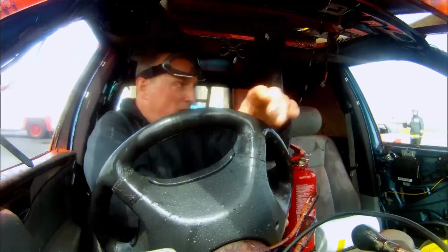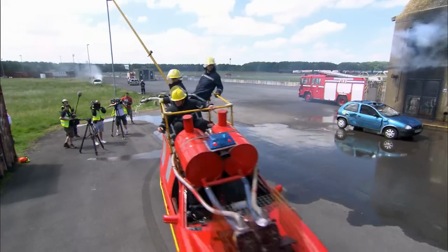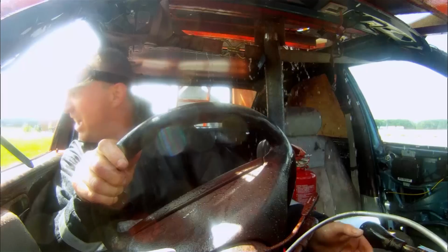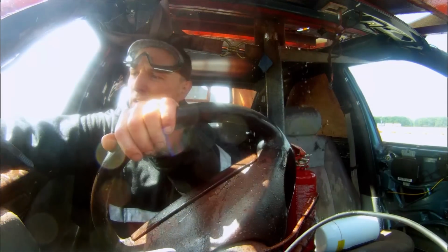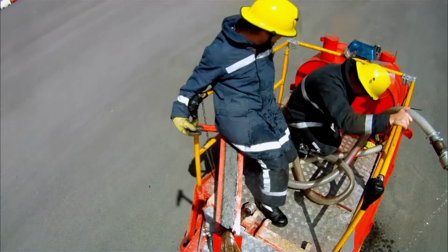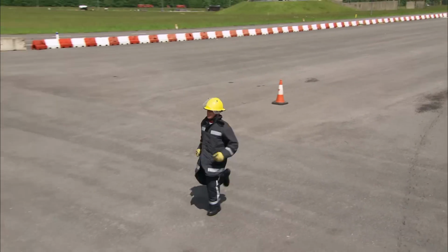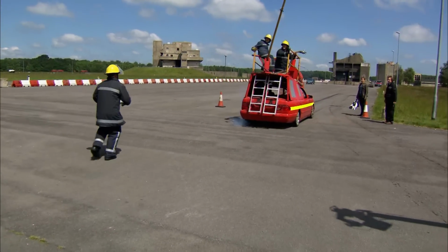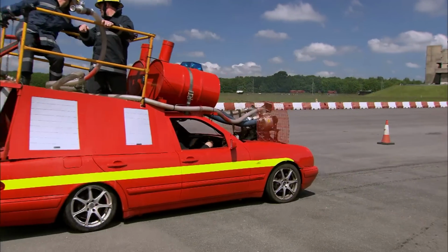With all fires extinguished, they have to collect the second number for the code before crossing the finish line. Stop! In their haste to finish, the boys seem to have forgotten something. Oh, back up, back up, back up! Keep going, keep going! Come on, come on! Get on! Get on!